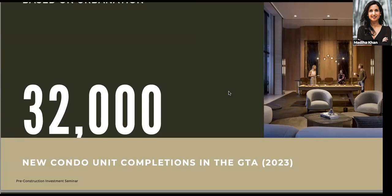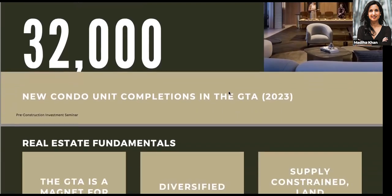But all those condos that are under construction were purchased at the pre-construction phase 3 to 5 years ago. Those are already spoken for. So the new immigration and the new population coming into Toronto doesn't have access to those because those are already purchased. And of those, only 32,000 are actually completing per year. That gives you a great picture of how low and constrained the supply side of the equation is, and how the supply really does not match the demand, and that puts upward pressure on prices and rents as well.